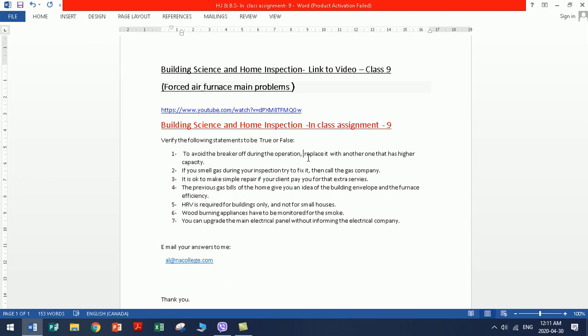Number four: the previous gas bills of the home give you an idea of the building envelope and the furnace efficiency. Is that correct? Somebody shows you the gas bills for the last 2 years. That will help you in identifying it.